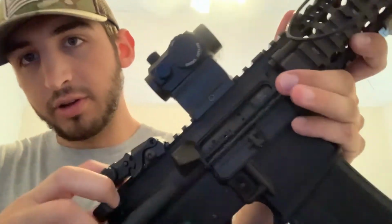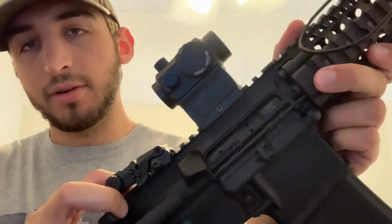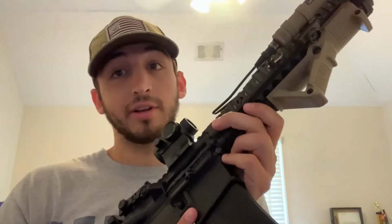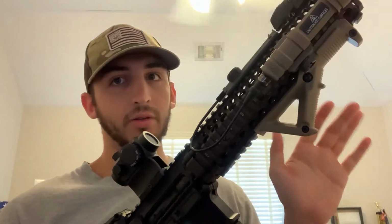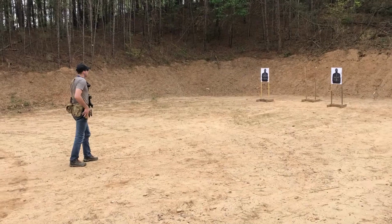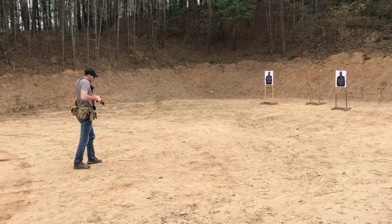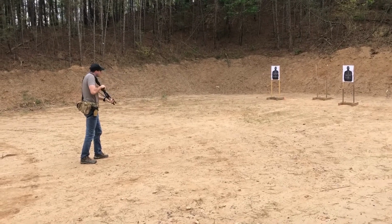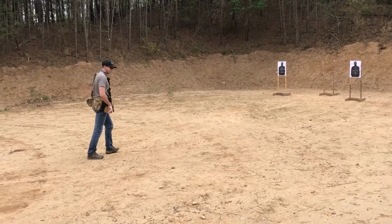Bulk carrier groups. Now, when it comes to bulk carrier groups, as you can see, this is Daniel Defense's own bulk carrier group, and they also did a damn good job on this thing. This gun fed every single round I fired through it. I fired hundreds of rounds through this gun, and I've had zero issues.